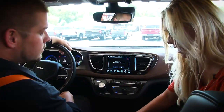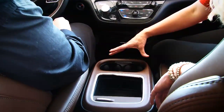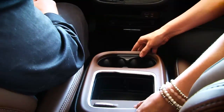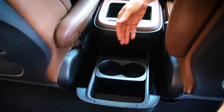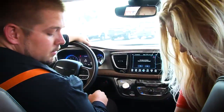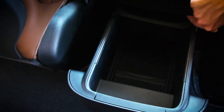So we also have a pretty sweet section here. So we have some storage, we have our cup holders, and we also have, does this go back at all? There, it comes out right here. Ah, I knew there were more cup holders. And we have extra cup holders if you're like me and need your coffee and your water and extra coffee in case you run out of coffee. So you also have secret little compartments here. Boom, you can slide it over if you want, all that stuff.